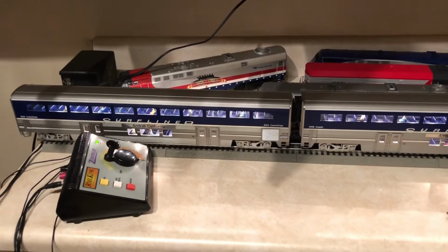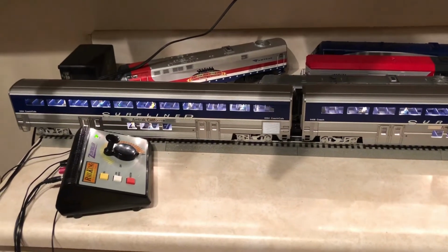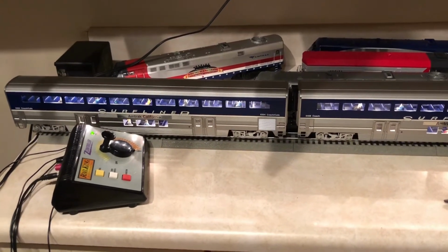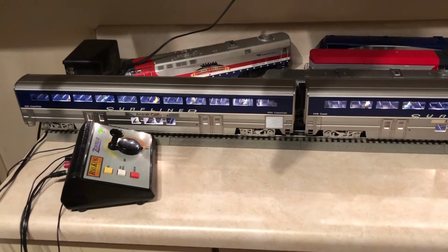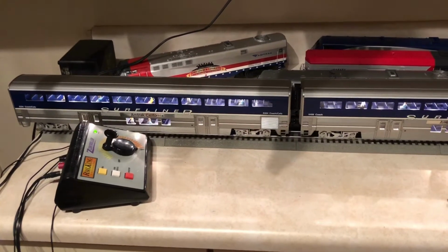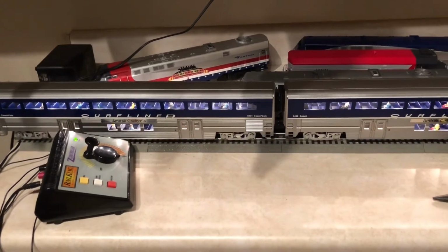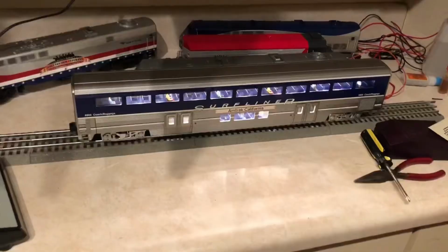I do have one full train that I've pretty much completed. I don't have it fully complete, but I did complete the vast majority of it. I'm just waiting on a couple of other things, my amphitheats to come in, and then it'll be complete, and I'll show you that in a bit.